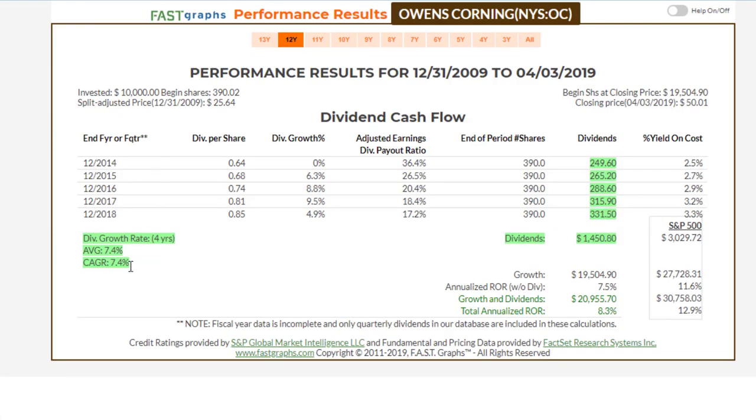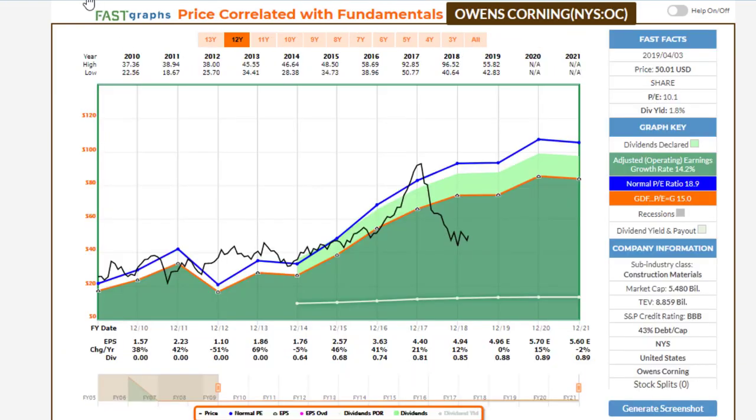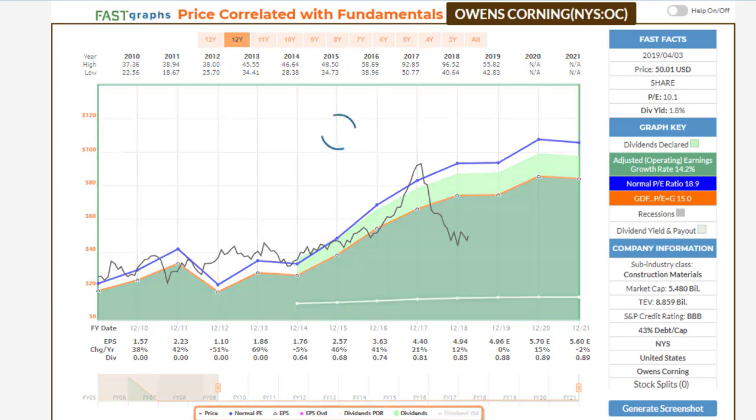Let's go ahead and look at the performance. The dividend growth has been about 7.5% on average or compounded over this time. It has underperformed the market in both dividend income as well as capital appreciation. But I do want to emphasize that that's also because the stock is very undervalued right now. So this would be one you might want to consider just based on its attractive valuation. But again, it's not a company that I would have a great deal of confidence in.